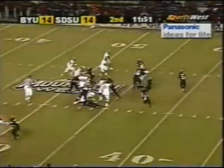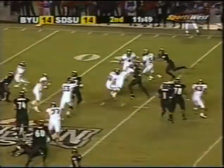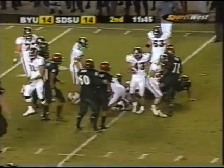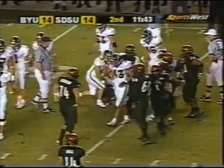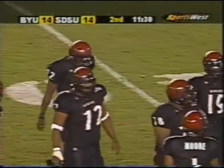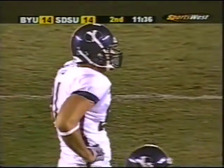Matt Perry wondering when he'll get back. Hamilton looking for some running room. Runs over some people. We saw a little bit of the power there. He bounced off a couple of big guys before Gennaro Guilford came up to finally bring him down. Well, he does not look like a true freshman. He runs with a lot of power.